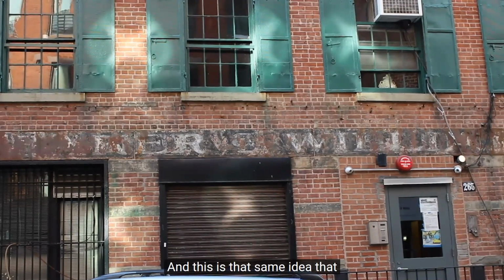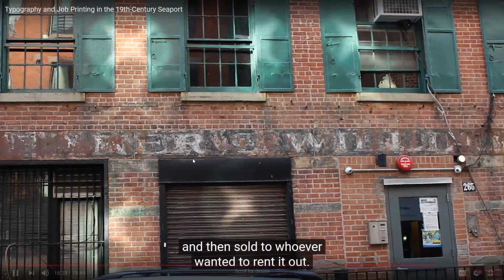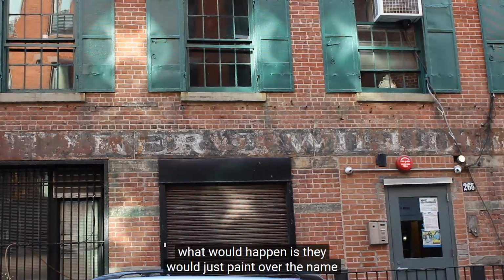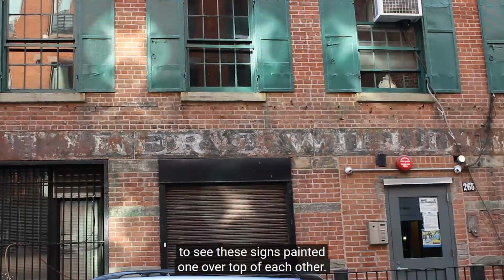And this is that same idea that, you know, this is a relatively large warehouse. It wasn't necessarily built by one business, but it was built and then sold to whoever wanted to rent it out. And if that person decided to leave and rent out to someone else, what would happen is they would just paint over the name that was painted on it and paint their name right onto it. It's a relatively common process, right? That ephemeral nature of the Seaport district really becomes seen by being able to see these signs painted one over top of each other.